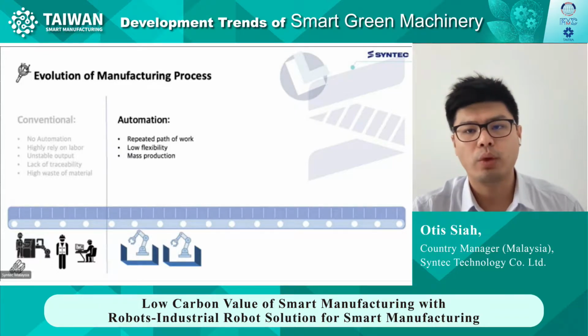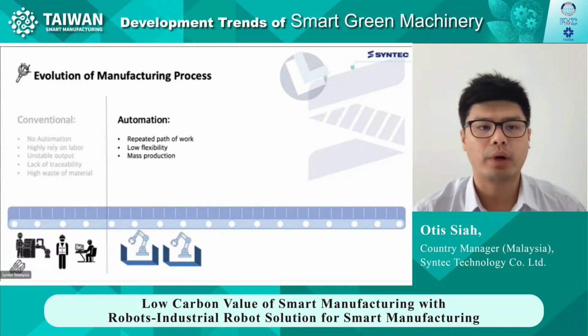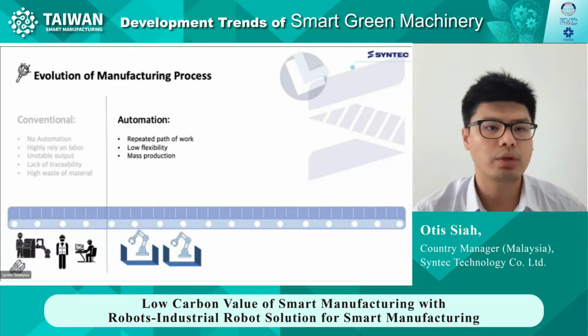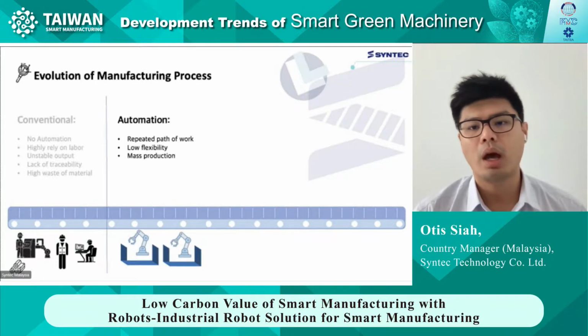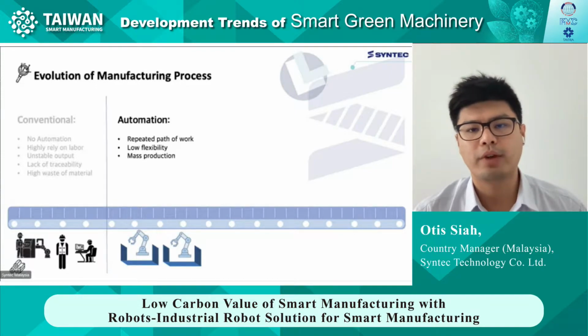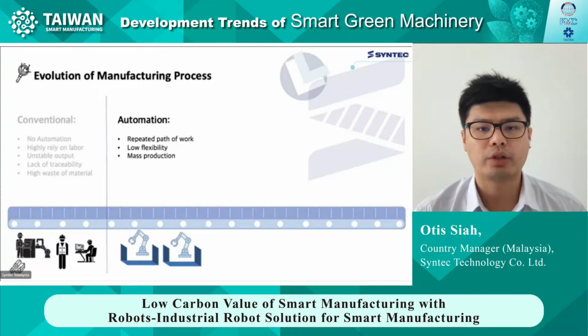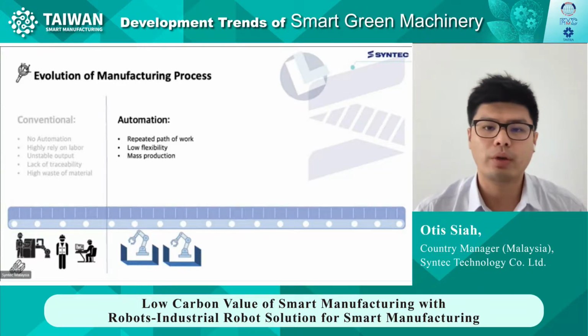Moving forward, we have involved mass quantities of industrial robots in the manufacturing process. It solves a lot of problems such as consistency issues, product quality, and also labor dependency. However, with these kinds of automation, the robots are designed to do repetitive jobs, and the whole system flexibility is very low. This method is only used for mass production factories, which we all know is only for the big players.